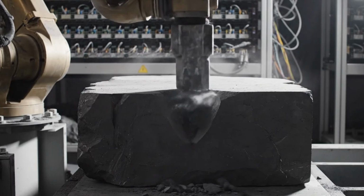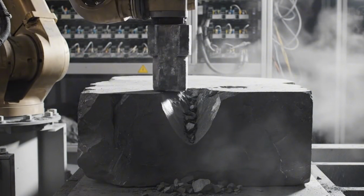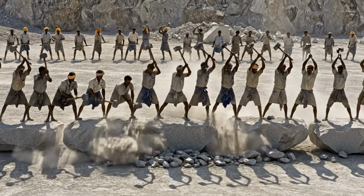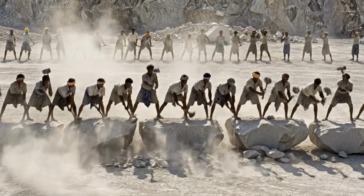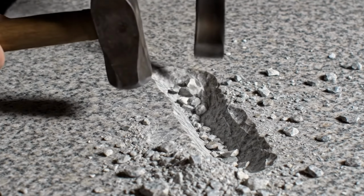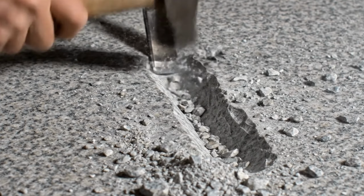Hour after hour, day after day, the groove deepening millimeter by millimeter through sheer persistence. Working in rhythm, they became a human machine, coordinated, relentless, unstoppable. What machines would do in minutes took humans days. But they had something machines lack: determination.